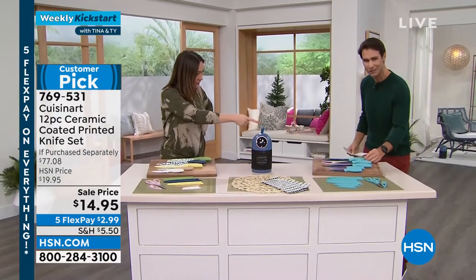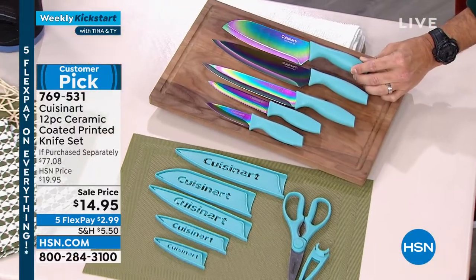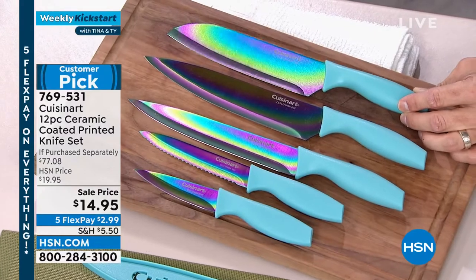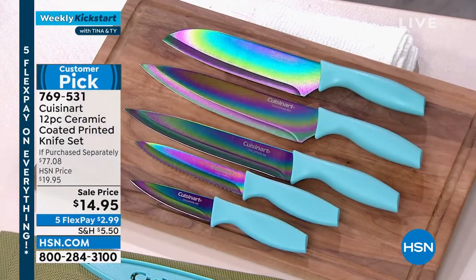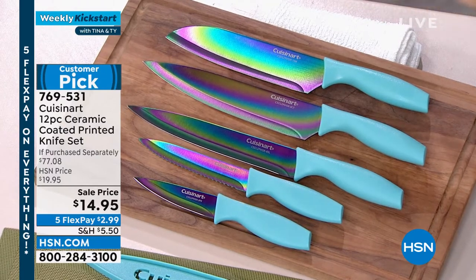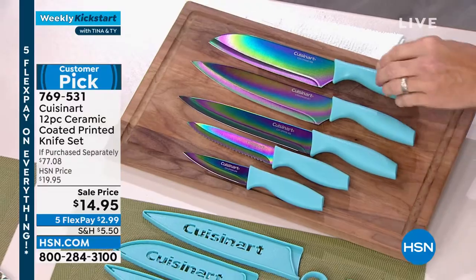And take a look at this. Can I show this real quick? Look at those. I've never seen knives like this. So cool. Deke is standing in my way. I can't see the price. Can I guess the price before Deke moves? Go ahead. Wait, let me tell you this. This one chef knife is $14.95 in retail. So what would the whole set be? $49.95.